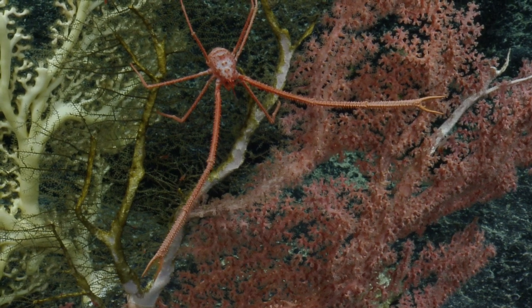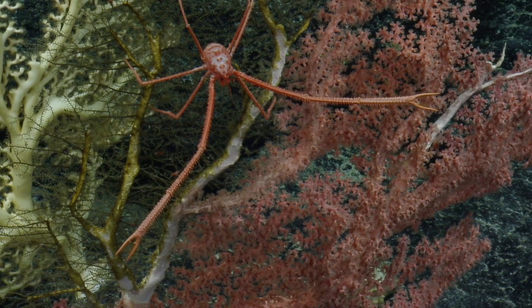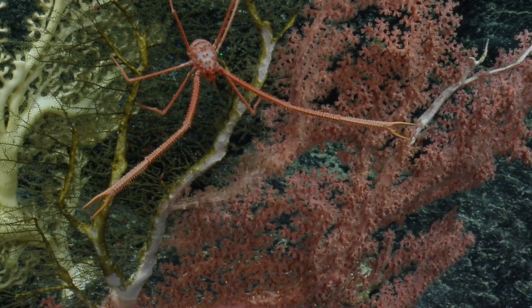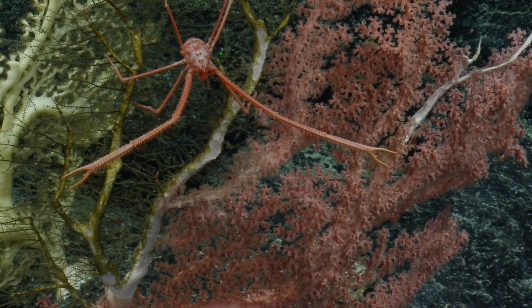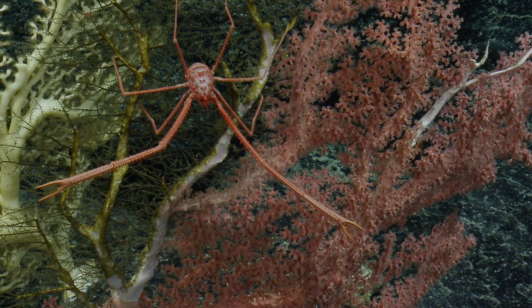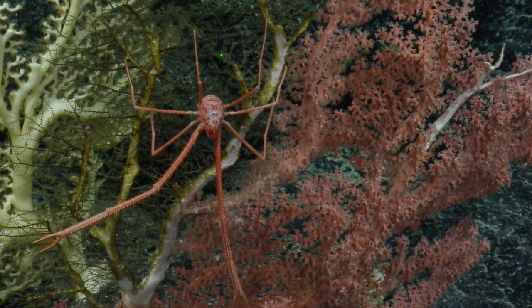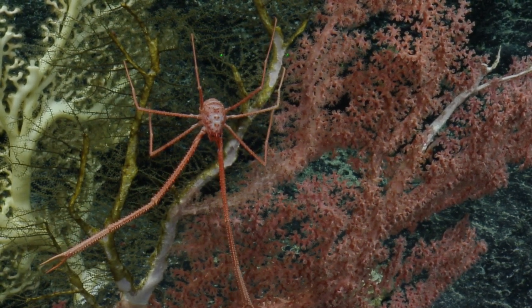So I think this is some type of munidopsid squat lobster. Moving around so slowly, like a slow moving wave. Oop. No, now it's going. All right, I think we're happy here.